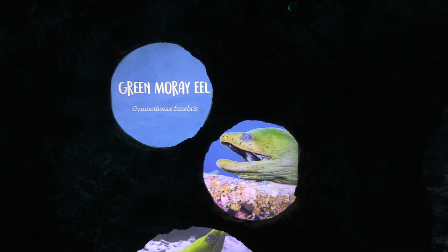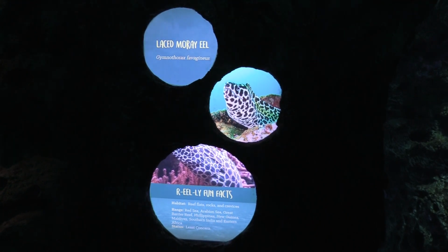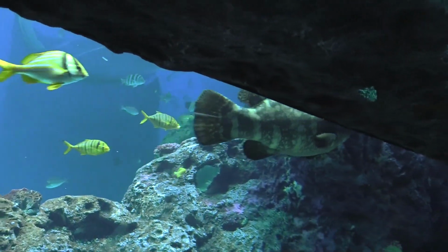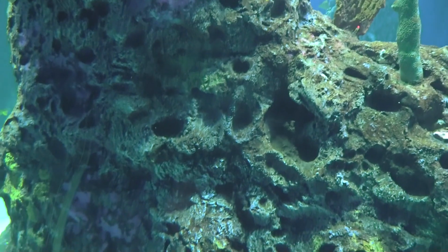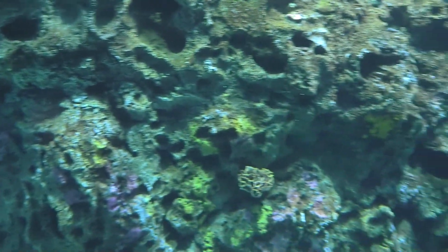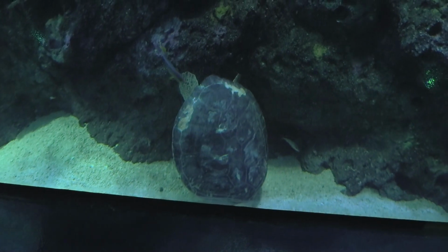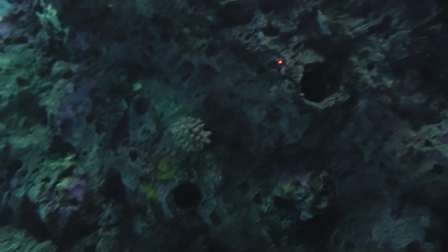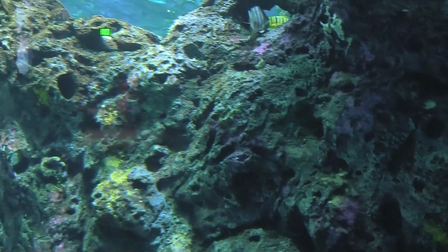A green moray eel, if you can see them. We also got laced moray eel. There's a Goliath grouper. Can't see him because he's behind the bridge. Here he comes. So trying to find the moray eel is going to be very, very difficult because he could be basically anywhere. See more of the turtle. So the moray eel could be in one of these holes. You usually gotta wait for them to stick their heads out. I just do not see them.